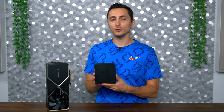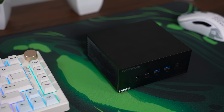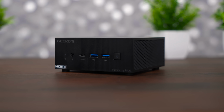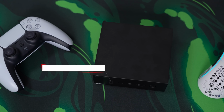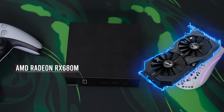Ladies and gents, this is the GEEKOM AS6, an ultra-small gaming PC, about half the size of an RTX 4090. Inside this tiny box, we have the Ryzen 9 6900HX, which is an 8-core, 16-thread processor running on the Zen 3 architecture. It also comes equipped with a 680M onboard graphics card, which is set to be comparable to a GTX 1050 Ti. I'm very curious to see how this little guy can handle gaming as well as a little bit of productivity on the side.